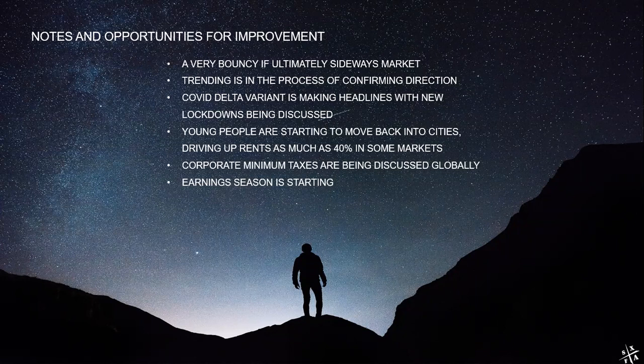The COVID Delta variant is starting to make headlines with new lockdowns being discussed, even as countries like the UK are talking about reopening fully as early as next week. I think the 19th is the target. This Delta variant is starting to increase the rates of infection and hospitalization, and the UK seems to be driving by the seat of their pants. So I would not be too surprised if they did reopen and then very quickly shut down again.